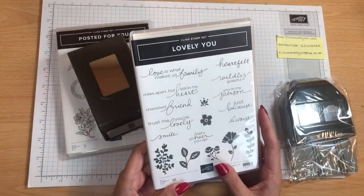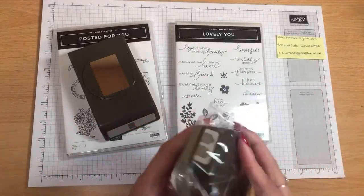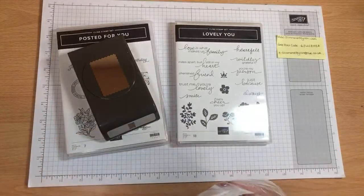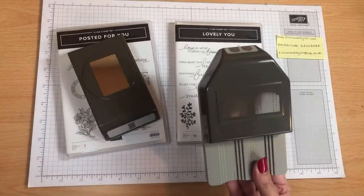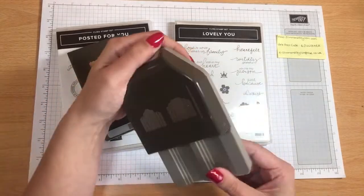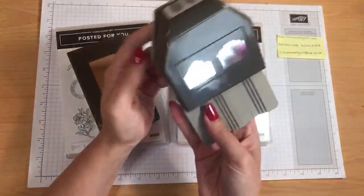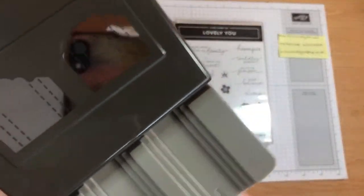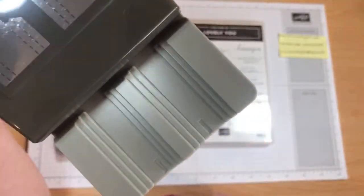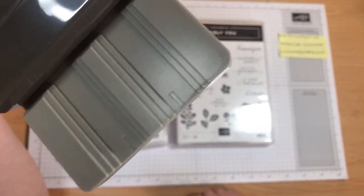Lovely You stamp set. So this is quite cute. It's got really nice fonts on it, but it comes with this punch. And I will do a demonstration separately in a different video of this punch, because you can make like six different tags. Now, I wasn't going to get this punch until Kay, who is on this call, had this punch and told me how amazing it was. And then we had a Zoom crafting thing and she used it and I fell in love with it.